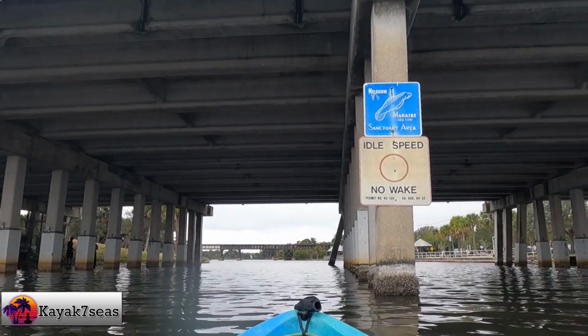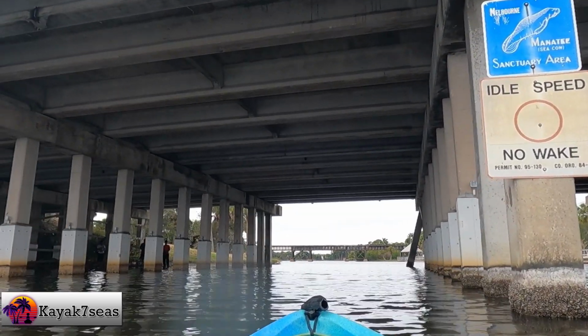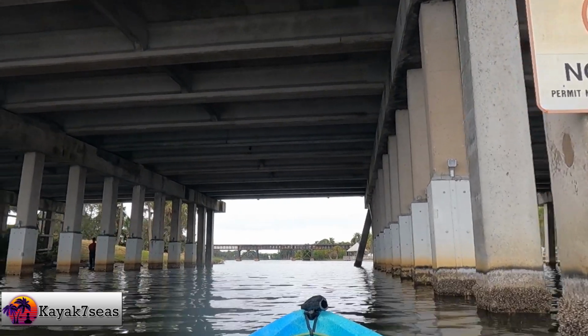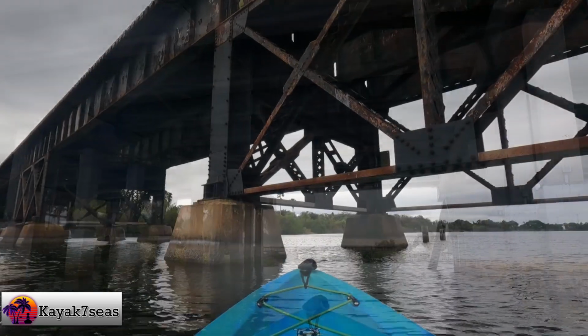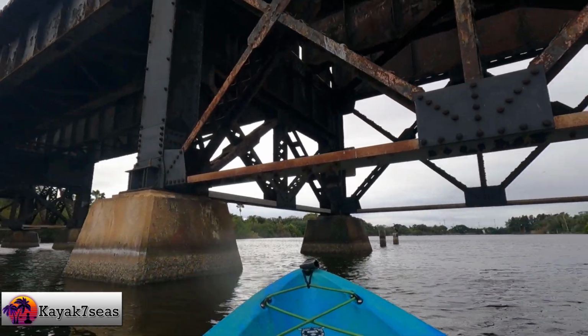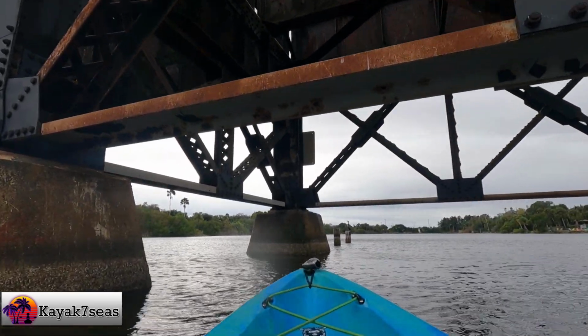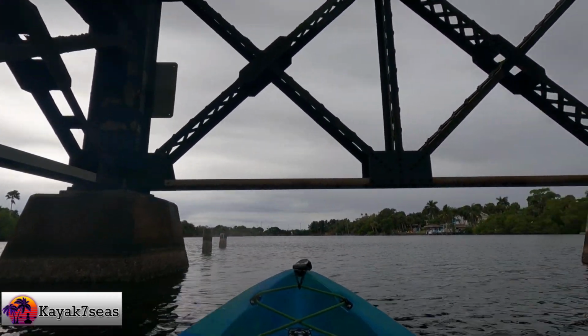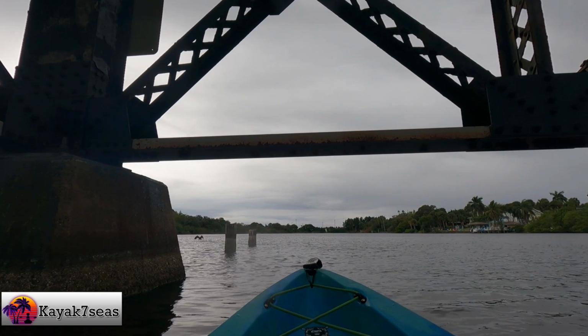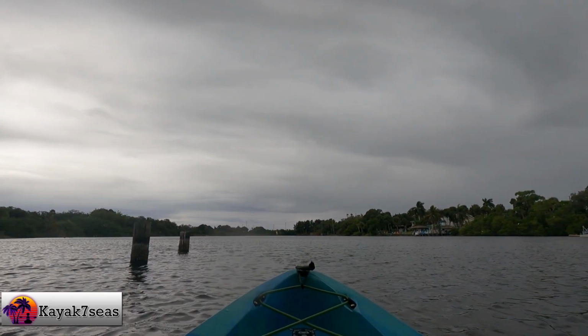The first bridge is US 1. US 1 runs 2,369 miles from Key West, Florida to Fort Kent, Maine at the Canadian border. It is the longest north-south road in the United States. The second bridge is a train bridge, which is part of the Florida East Coast Railway, originally constructed in 1893 by Henry Flagler. It is still in use today.